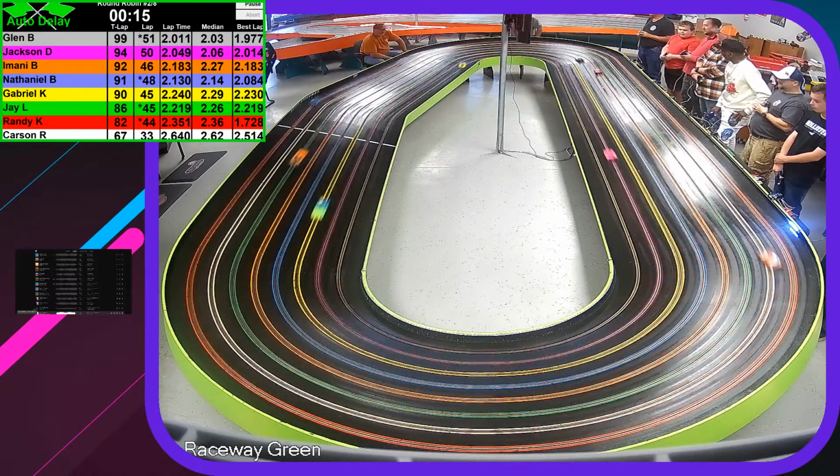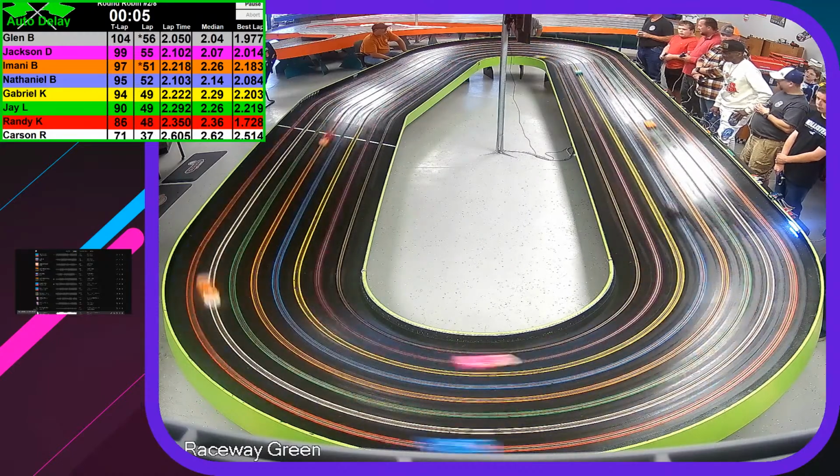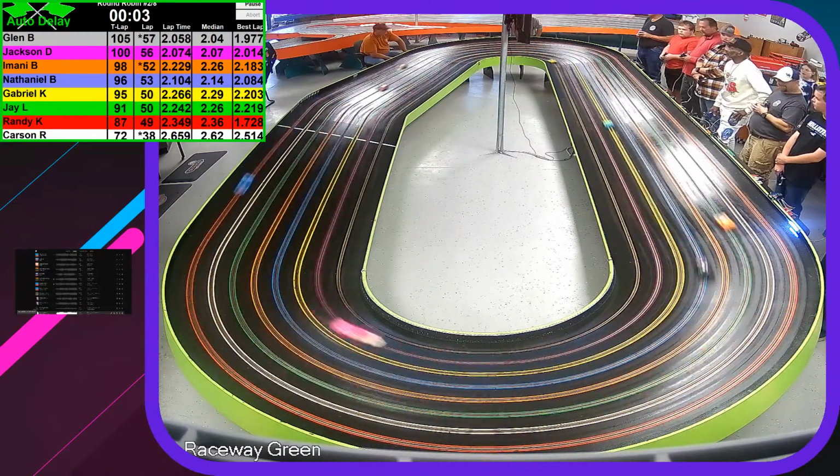Glenn Burden and Jackson, arch rivals here. Jackson actually rivals with almost everybody I know, as he is very aggressive on the track. But we see Jackson there with 98 laps, right there with Glenn Burden with 104. Really, really close.